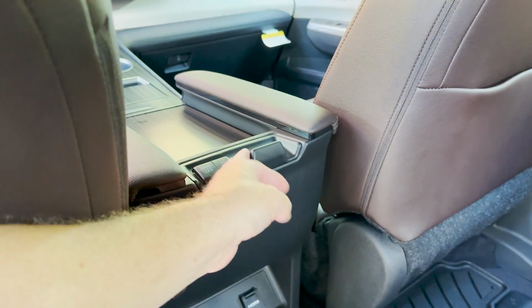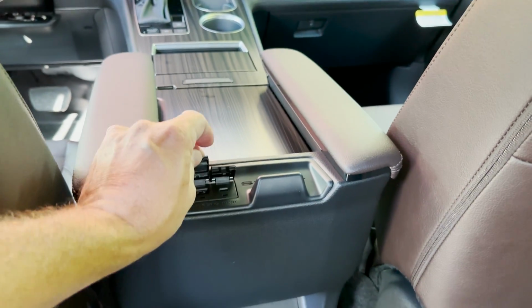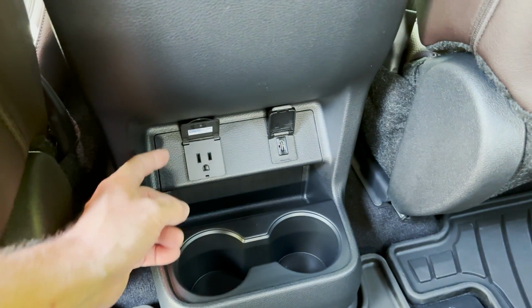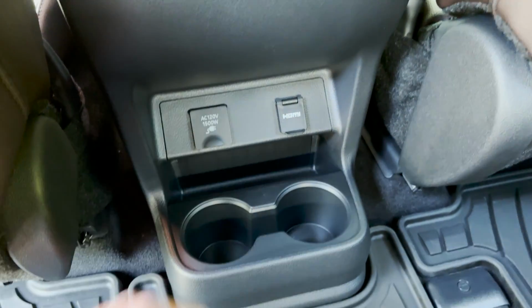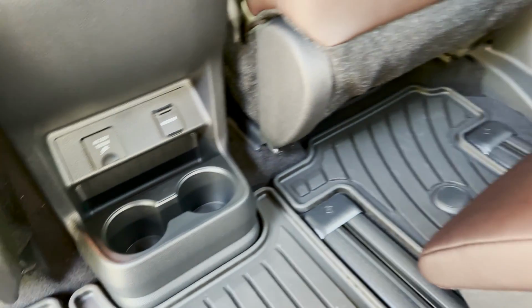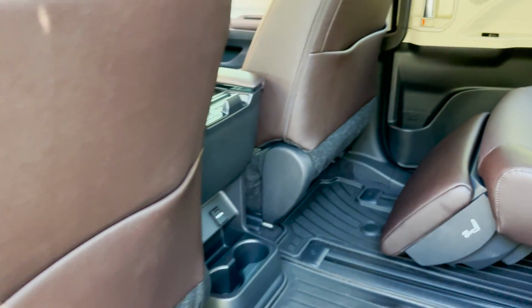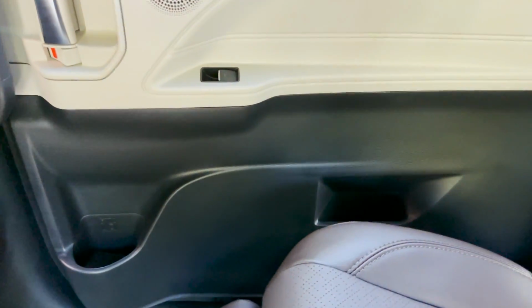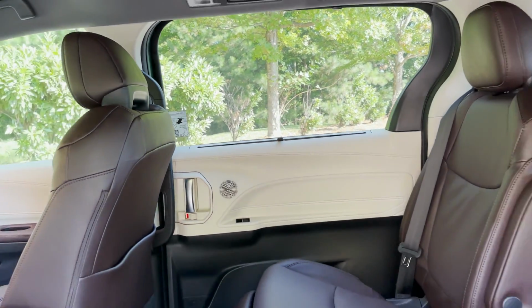multimedia, and then it's got a hook right here for bags. That's kind of cool. USB-A, USB-C, HDMI, holla. Play Toyota Jeff on YouTube through my laptop. Nice, 1500 watt inverter. Remember, you can microwave in the second row. That's kind of cool. Pocket, pocket, and then sunshade there. Got bottle opening all the way down. Okay, so that's Sienna's second row.